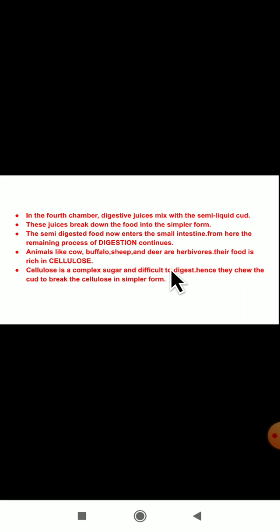Animals like a cow, buffalo, sheep and deer are herbivores. Their food is rich in cellulose. Yes, you all know, these are all herbivorous animals. They eat only plants, and for those we call herbivorous animals. You all know very well what herbivorous means: the animals that eat only plants are called herbivorous.